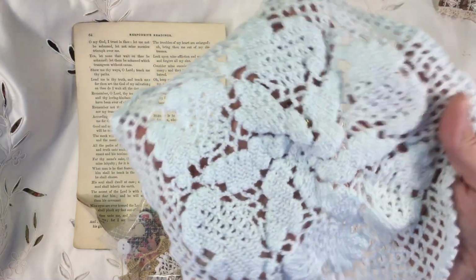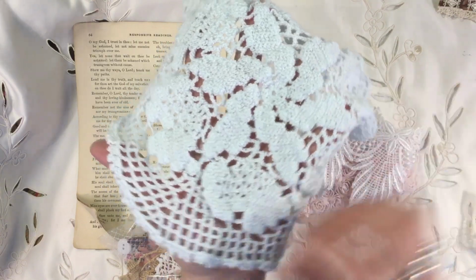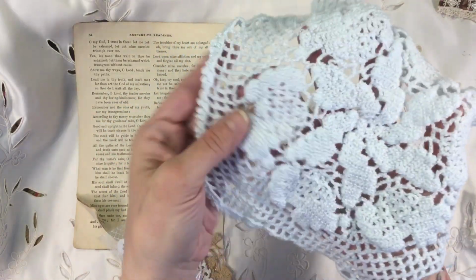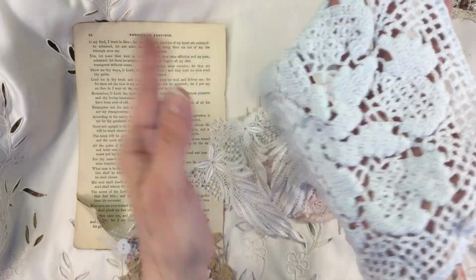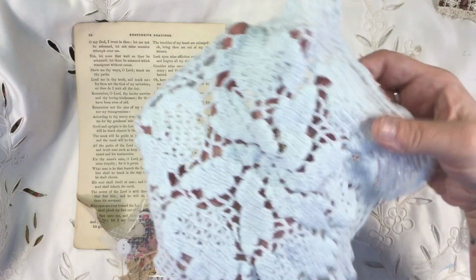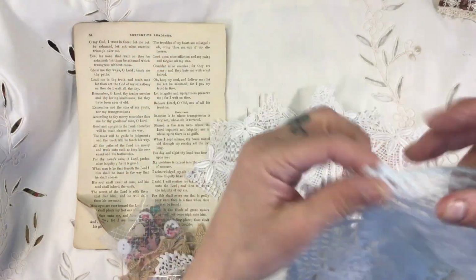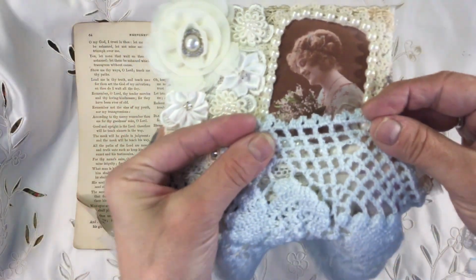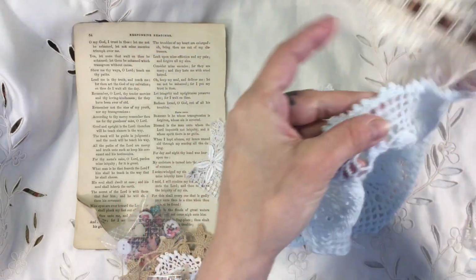And then we've got a pale blue doily. This is hand crocheted. It's so soft. It's really, really pretty, and that would be quite nice going around a journal if you wanted to use it as it is. Or you can cut these pieces off and edge. I tend to cut these bits off and sometimes edge them like that, and have these bits dangling down around a picture.